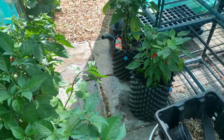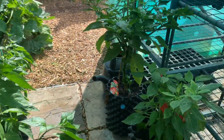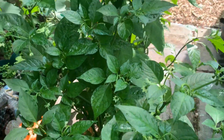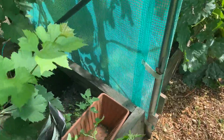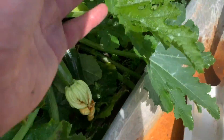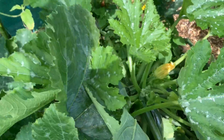I'm going to quickly do a show of outside as a catch up. Chilies are doing okay. I've got some chilies actually, already picked, but these are doing great. Peppers and that on the other end are doing great. Let's just quickly nip outside. Courgette plants are just being silly again. Another one ready to harvest.